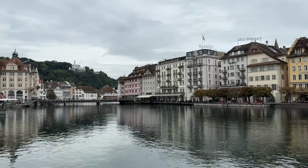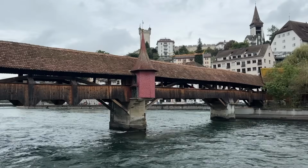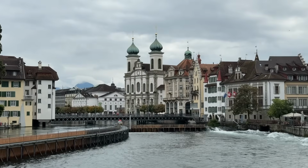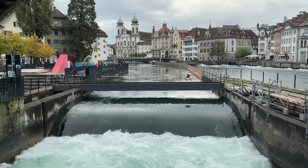Then exiting the church, we crossed back to the other side of the river, taking the opportunity to see the second and less well known of the two medieval bridges in Lucerne. Along the way, we admired the complex water system that regulates Lake Lucerne's water levels.